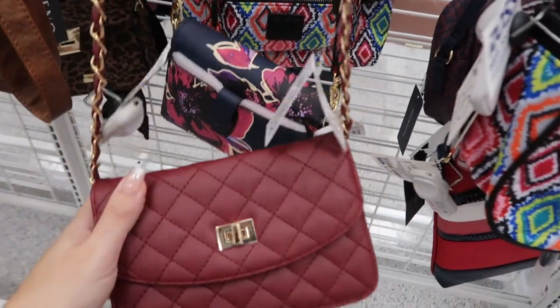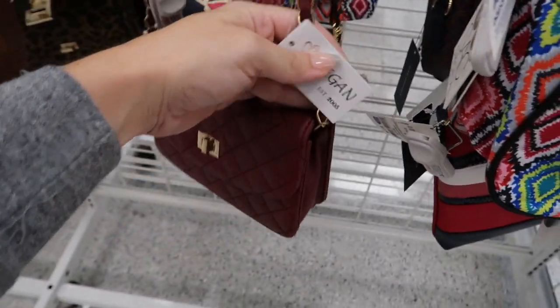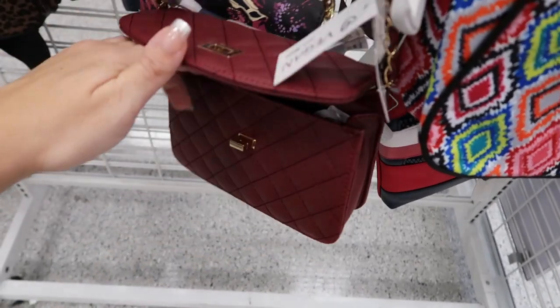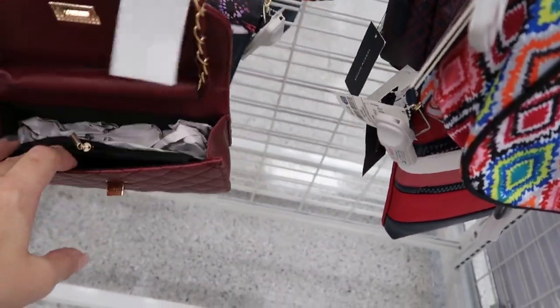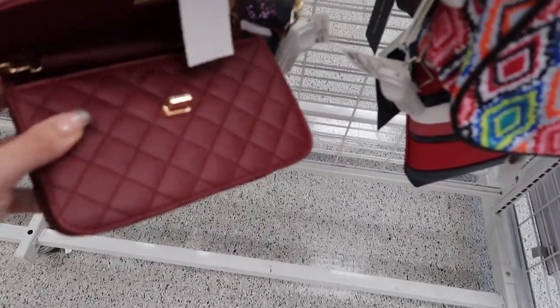This is a cute little Chanel dupe. It's like a reddish burgundy. It's $10.99. It is vegan. This is perfect if you have an event for the holidays and you're wearing red or like all black. And then this bag is really cute.